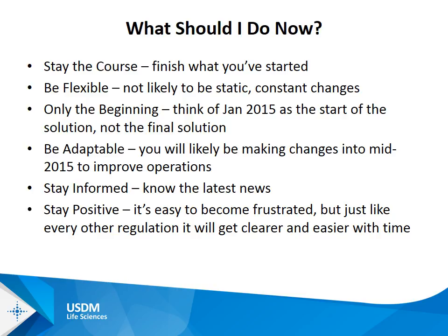Stay informed. You need to keep up with the different venues we've given you. You've got GS1, you've got HDMA, you've got FDA resources. There are news events like we're doing today. Stay plugged in, know what's going on, stay informed, make your adjustments to your schedule based on the best available knowledge. And then, it's really hard. You've got to stay positive in all this. It's really hard. It's frustrating. Things change. Management yells at you.